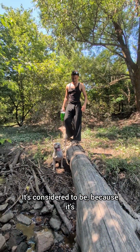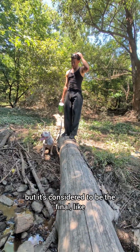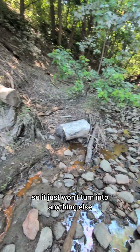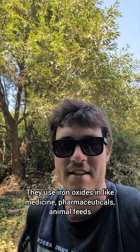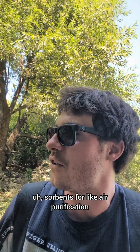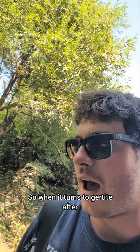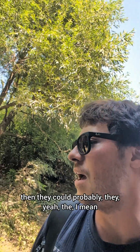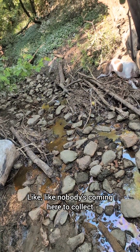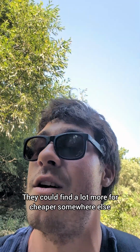It's considered to be because it's really stable. Obviously we don't know that for sure, but it's considered the most stable phase, so it just won't turn into anything else. Is there anything? They use iron oxides in medicine, pharmaceuticals, animal feeds, sorbents for air purification and water purification. When it turns to goethite, it could be used, but it's such a small amount. Nobody's coming here to collect goethite dust. Right, they could find a lot more for cheaper somewhere else.